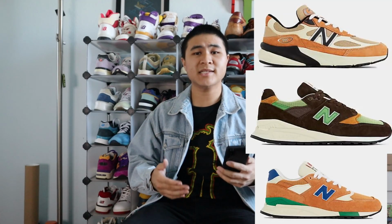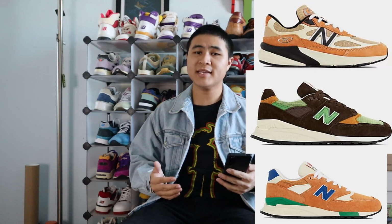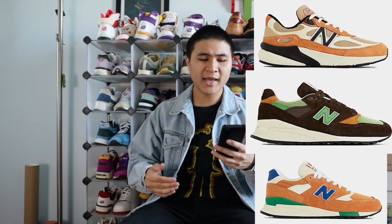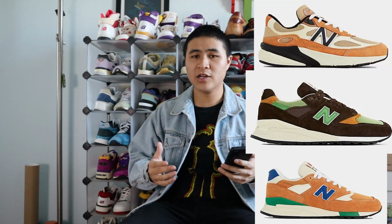And next up are the last three colorways of Teddy Santis Season 4. First up is the 990 V6 in this very nice sepia orange colorway. The shoe consists of a mostly orange upper with suedes as well as sepia accents around the shoe. It's a very nice orange shoe that incorporates neutral tones, and I really like the contrast of the black in the N logo and on the midsole.